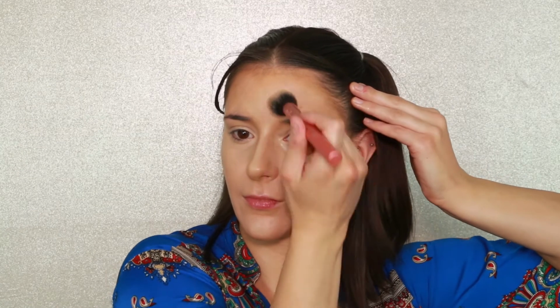You can use a beauty blender for this if you like. Sometimes I feel that the beauty blender takes away too much of the product, and moves it around a bit more from the place where I want to keep the shades. So when I have the time, I use a brush. If I'm time poor, I'll just pick up a beauty blender and pat it down. Today I have the time and I'm showing you the absolute most.